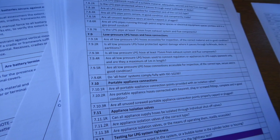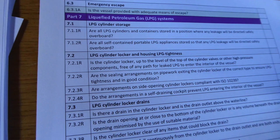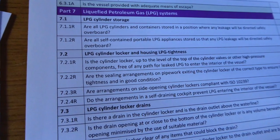Anybody that owns a boat will probably know about this. Every 4 years you have to have a check. They check stuff like your fuel. It's just all about fuel. Can you blow up? Can you start a fire? Can you electrocute somebody? Are you going to die from carbon monoxide poisoning?